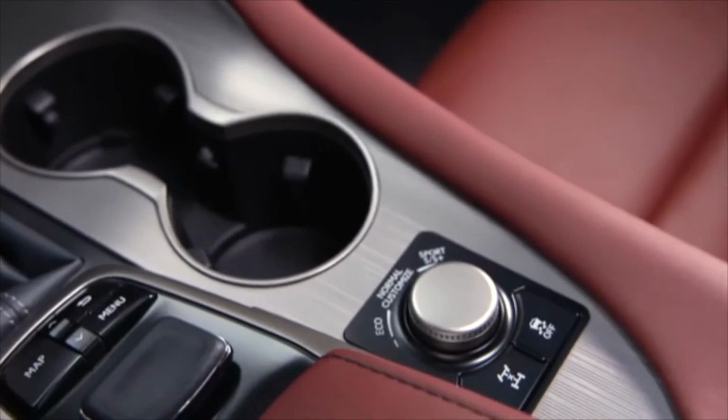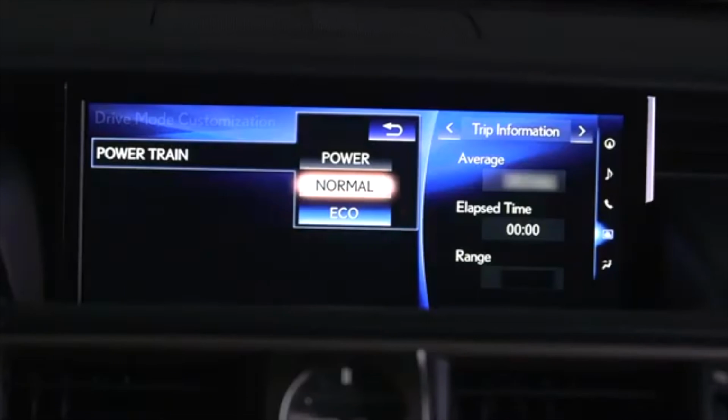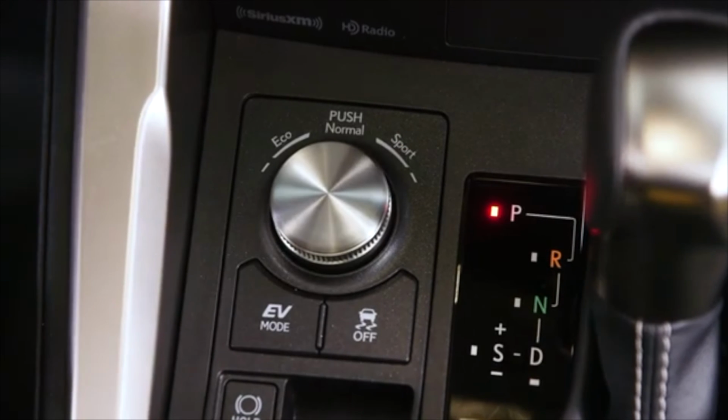So now, let's talk driving modes. You get multiple driving modes: normal, eco, sport, and EV. Normal mode gives you a balanced ride. Eco mode softens throttle response and optimizes fuel efficiency.